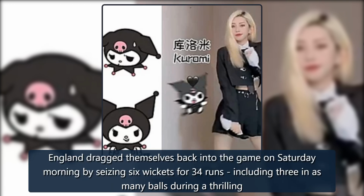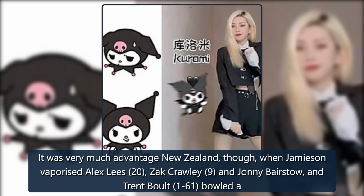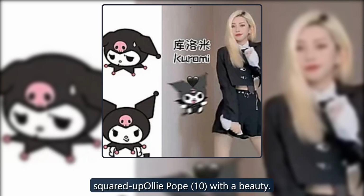England dragged themselves back into the game on Saturday morning by seizing 6 wickets for 34 runs, including 3 in as many balls during a thrilling Stuart Broad over, to dismiss New Zealand for 285 after the tourists had resumed on 236-4 with a healthy lead of 227. It was very much advantage New Zealand, though, when Jamieson vaporized Alex Lees, 20, Zak Crawley, 9, and Johnny Bairstow, and Trent Boult, 1-61, bowled a squared up Ollie Pope, 10, with a beauty.